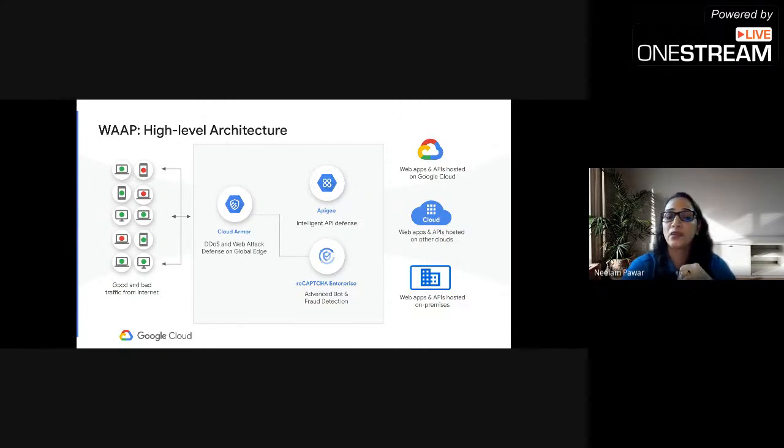So WAAP is a term coined by Gartner. It stands for web application and API protection. So this is our complete solution. These are three different managed services, but they can be integrated. You can use them individually, and as a combined solution the integration is also possible.